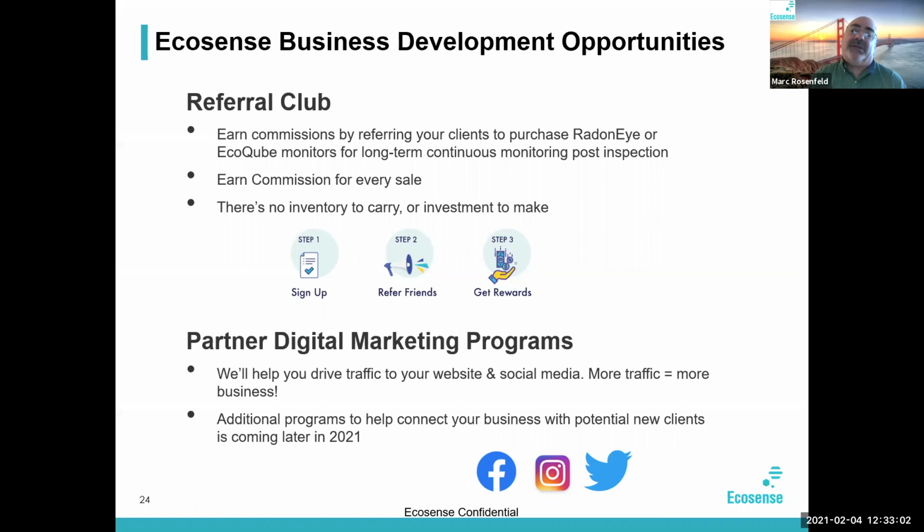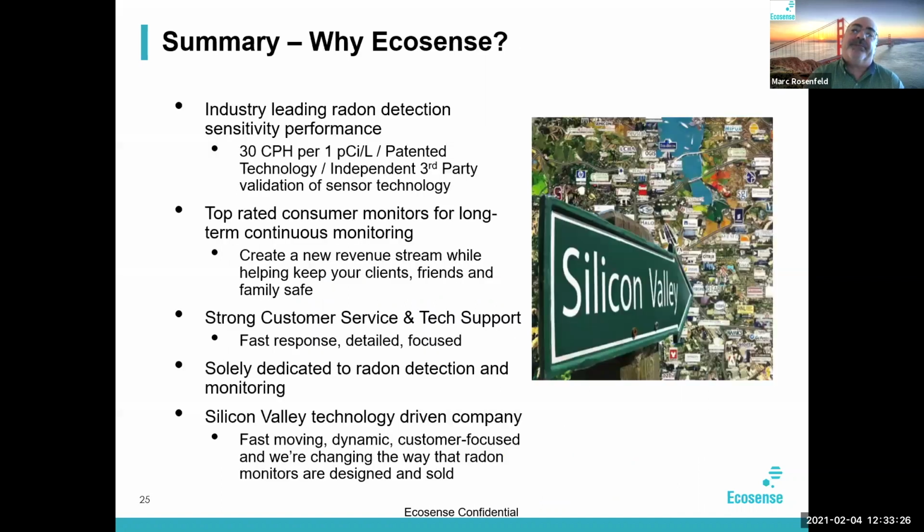More traffic, of course, equals more business. And later this year, we're working on programs to connect inspectors with potential new clients. Maybe you'll invite us back in the spring or summer, or the fall, and we can talk about that. So anyway, the referral club and digital marketing are another way to earn with Ecosense.